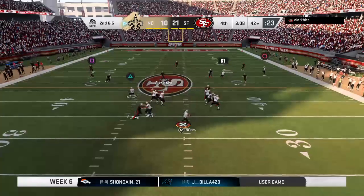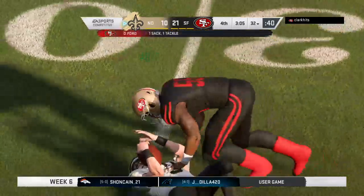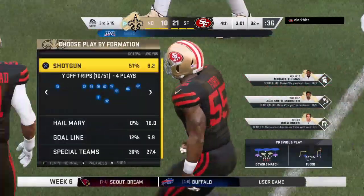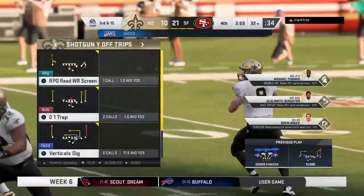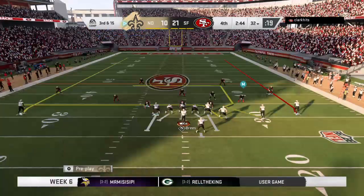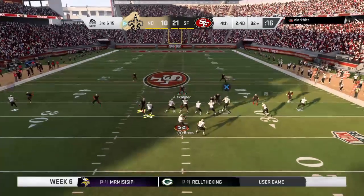2nd and 5 now. Breeze. Nowhere to escape, and he goes down. D Ford in there to record another sack, and that is now 6 on the afternoon for this defensive unit. 3rd and long now after the sack of Breeze, and the Saints up against it here.